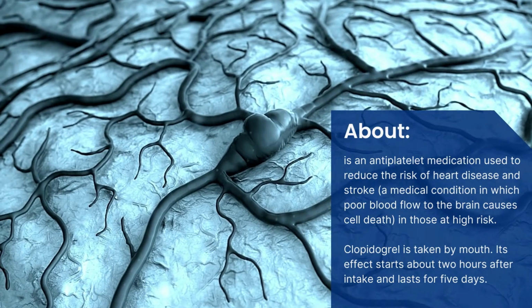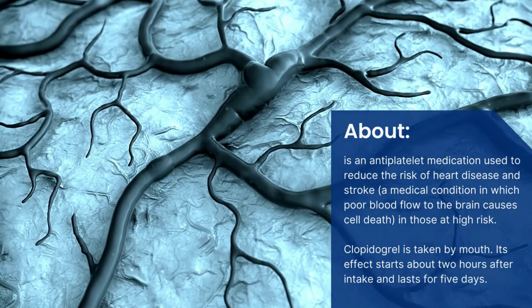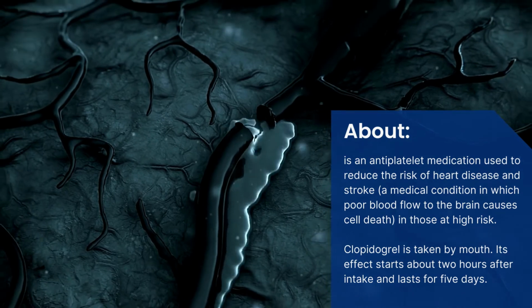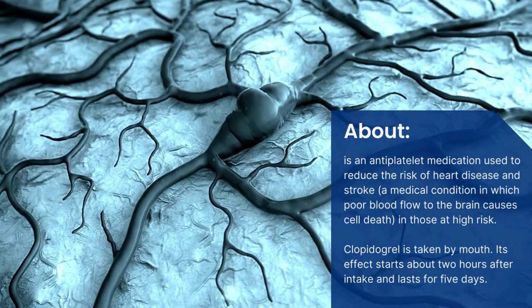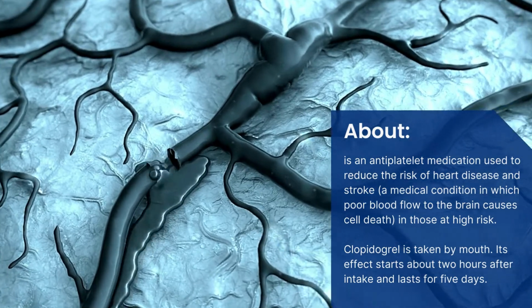Clopidogrel is an antiplatelet medication used to reduce the risk of heart disease and stroke, a medical condition in which poor blood flow to the brain causes cell death, in those at high risk. Clopidogrel is taken by mouth. Its effect starts about 2 hours after intake and lasts for 5 days.